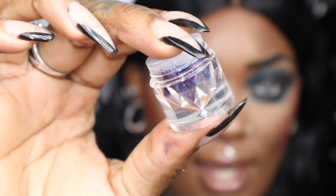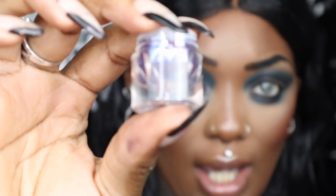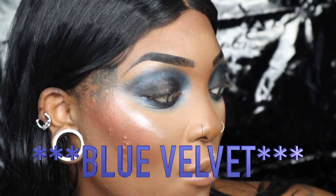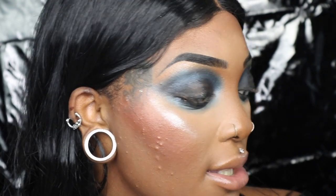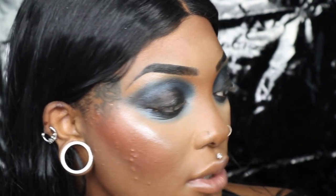This is Blue Valentine. She is a blue and red glitter. I'll prop her up right here so you guys can see her. And she is inspired by the iconic horror love movie Blue Valentine. If you haven't seen it, watch it. It's one of my favorite movies. Just such a good movie. I'm not even gonna talk about it because I want you guys to watch it. I feel like explaining things takes away the magic of a movie. You just need to watch it and see it for yourself.